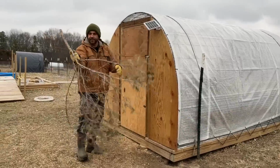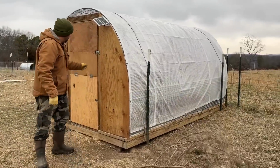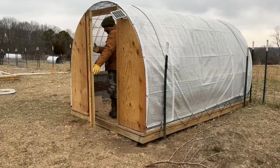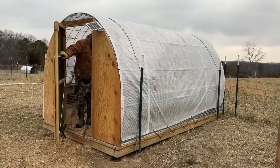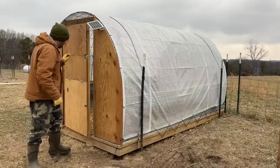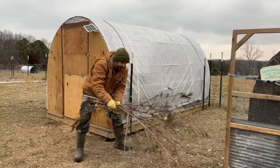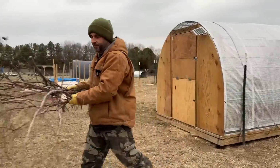This is about the size that they are when we put them in. This was just a branch. If we can find some whole little trees, I think they'll last even longer. All right, that's everything that I had in there. We'll actually just take these right back to the woods with us. Let them become part of nature again.